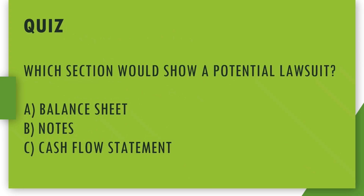Quiz time. Where would you find information about a potential lawsuit? Balance sheet, notes, cash flow statement. Pause the video and drop your answer in the comments. If you insist, the correct answer is notes. This shows how notes complement the main financial statements by revealing risks and details you won't see in the core numbers.